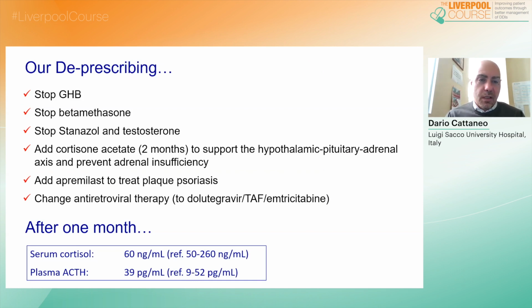So how was our de-prescribing in this patient? Of course, we asked him to stop GHB immediately. We stopped betamethasone, stopped stanozolol and testosterone, and added cortisone. Remember that de-prescribing is not only removal of drugs, but eventually adding appropriate medication. So we added cortisone acetate to support the hypothalamic axis and to prevent adrenal insufficiency. We added apremilast to treat plaque psoriasis.